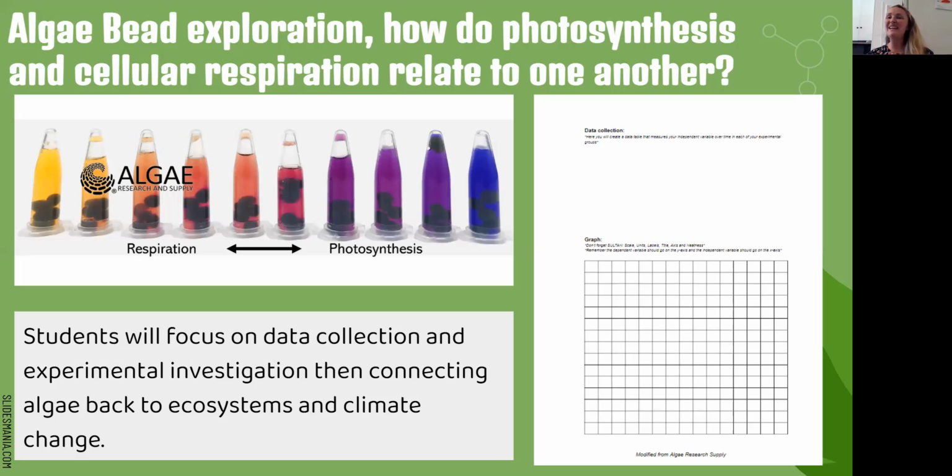But basically, algae does photosynthesis and cellular respiration. And so the students are going to get these little algae that are inside of an indicator solution. And as the algae do either more respiration or more photosynthesis, the indicator is going to change based off of the pH in the background. And this takes a while. So it takes a while for the indicator color to change from yellow, orange to the purple, blue that you see.